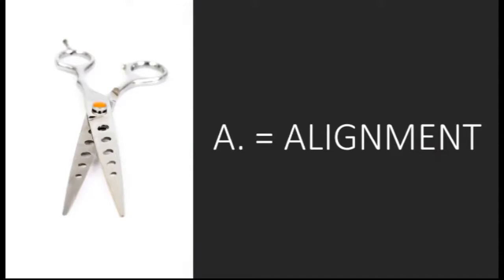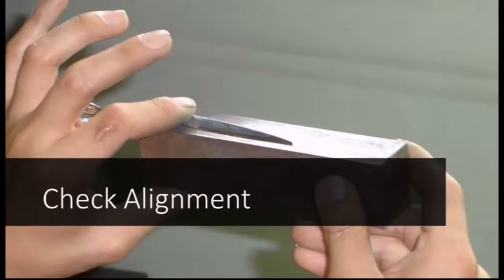Now, the A in the word shears is for alignment. Gene, can you talk a little bit about the alignment? Alignment is very important. If we have a picture up there, the way you test the alignment is you take the shears apart, put them on a parallel bar, and press down at the pivot screw. And then you hold it up to a light source, and you don't want to see any light between the parallel bar and the shear.